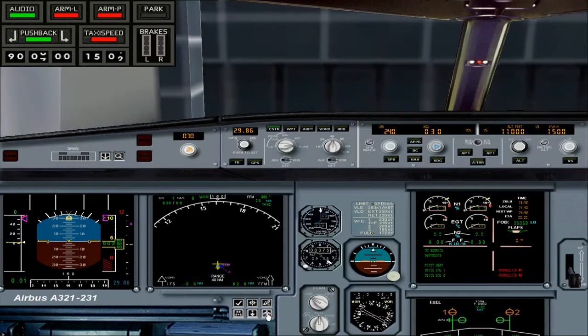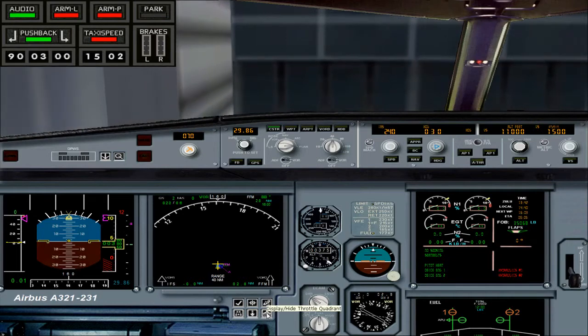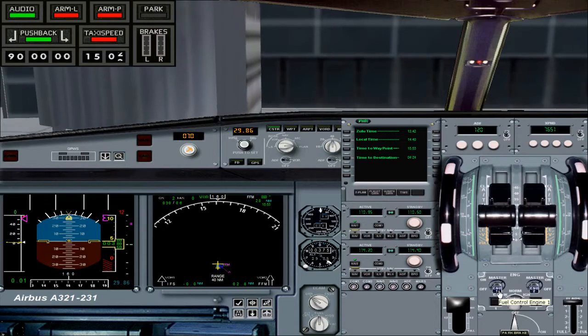As you can hear, we just got instructions from ground control that we can actually start up the engines now. So I'm going to go ahead and do that.